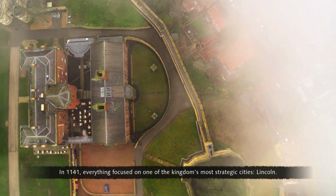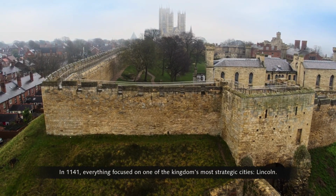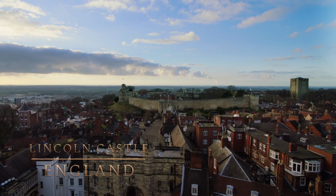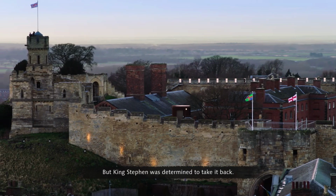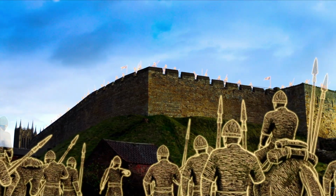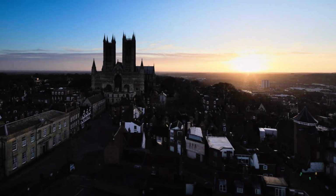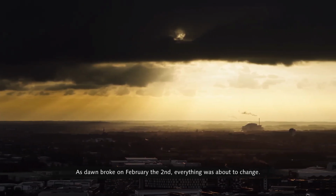In 1141, everything focused on one of the kingdom's most strategic cities, Lincoln. Matilda's allies had commandeered the castle. But King Stephen was determined to take it back. He besieged the castle. Stalemate. As dawn broke on February the 2nd, everything was about to change.